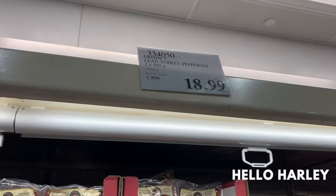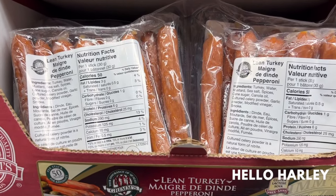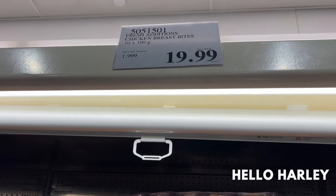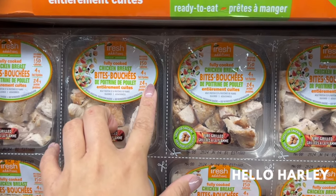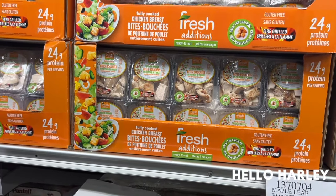Amazing macros. Again, if you like these meat stick kind of things, lean turkey pepperoni, $18.99. 50 calories, 3 grams of fat, 1 carb, 6 grams of protein. That's pretty good. I'm seeing a lot of people buy this. These are the chicken breast bites. They come individually wrapped, and it's 150 calories, 4 grams of fat, 24 grams of protein. That's pretty good. It's a snack on the go.